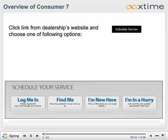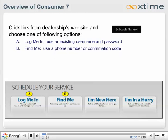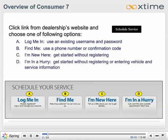When Consumer7 launches, you'll have 4 options. Use Log Me In if you already have a username and password. Use the Find Me option to find your vehicle by searching on your phone number. I'm New Here lets you enter information about your car to get started without registering. I'm in a Hurry lets you book a same-day appointment without registering or entering any information. Let's see how each option works.